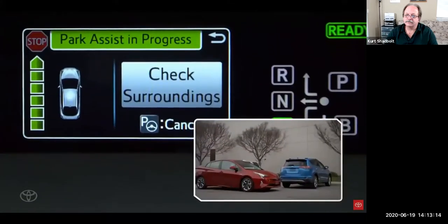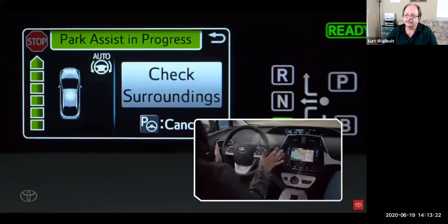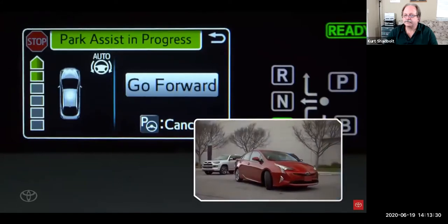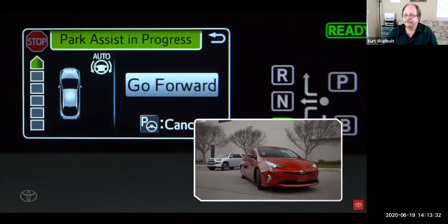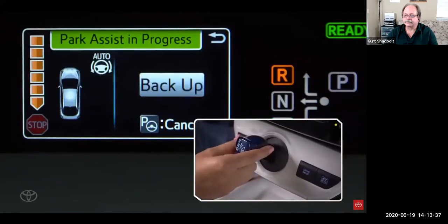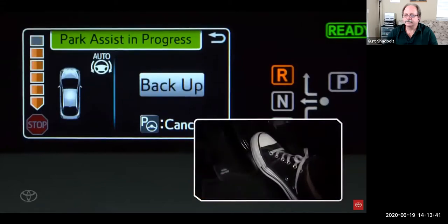Check your surroundings, and while following the MID instructions, slowly pull forward and steer the vehicle as needed. When the first beep occurs, parking assist and automatic steering wheel control will begin immediately after the alert. When the beep sounds and the stop icon and message appear in the MID, stop the vehicle and shift into reverse. While backing up, you must control the vehicle speed using the brake pedal.